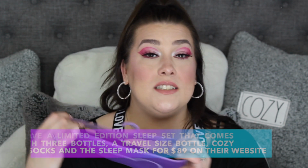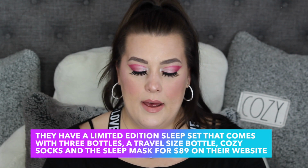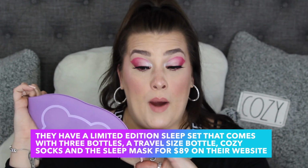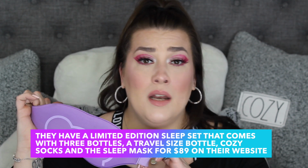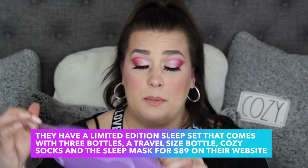But second of all, on top of it, they sent me their PR package, and they sent me this sleeping mask, and I believe that it's for sale on their site too. If it is, freaking grab it. This is the best sleeping mask, and I've gone through like 50, and I'm not even lying. I've gone through so many sleeping masks.